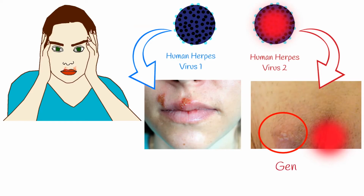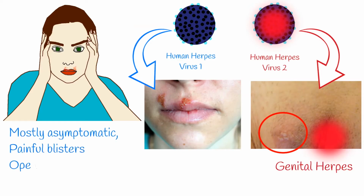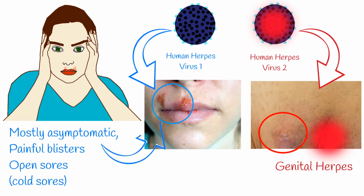Type 1, or oral herpes, is mostly asymptomatic, but symptoms can include painful blisters or open sores, ulcers, in or around the mouth, which are called cold sores. Before the appearance of blisters, the infected person can have some sensations on the skin, like tingling, itching or burning around their mouth. These symptoms can recur periodically, and the frequency varies from person to person.